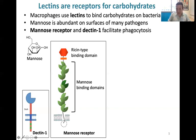You can see the mannose receptor actually has many of these mannose binding domains, each one of these green Pac-Men. They can each bind a mannose. That means it's more sensitive to binding multiple mannose sugars on the surface of a bacteria pressing up against it. Keep in mind, of course, that this is just one protein. Compared to this one protein sticking out from the surface of the macrophage, a bacteria coming by would be like a humongous blimp.